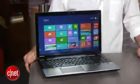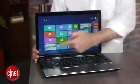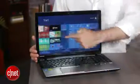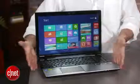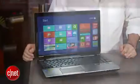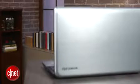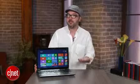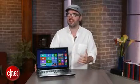Here's where we go off the rails a little bit. The screen here, even though it's a pretty big 15.6-inch screen, only has a 1366 by 768 native resolution. That's usually what you'll find on much smaller 11-inch or maybe 13-inch laptops, and even then only on the more budget side.